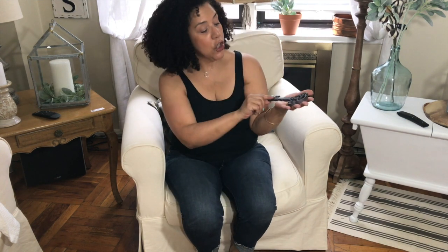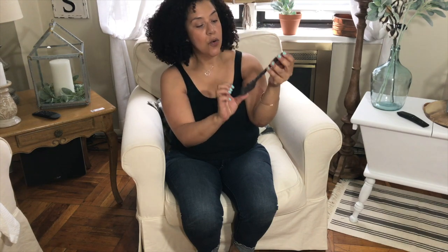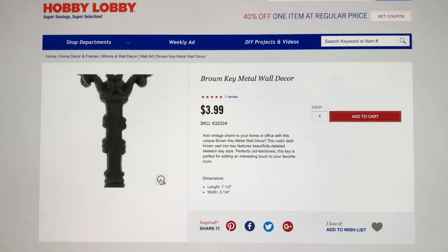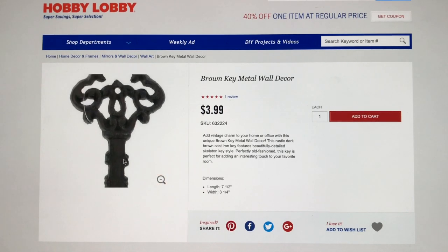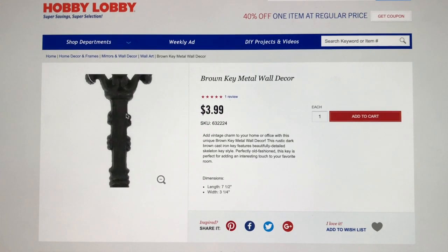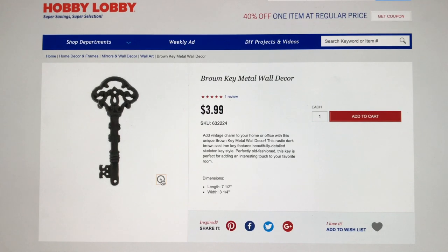And what else? This brown vintage looking key, and it has a little hole up here so that you could either hang it on the wall or hang it from a hook. I thought it was adorable. This key is a nice size. It's 7.5 inches long. It was originally $3.99 and I got it at 50% off as well for $1.99, which I honestly think is a great price for this beautifully detailed skeleton key. I am in love with keys.